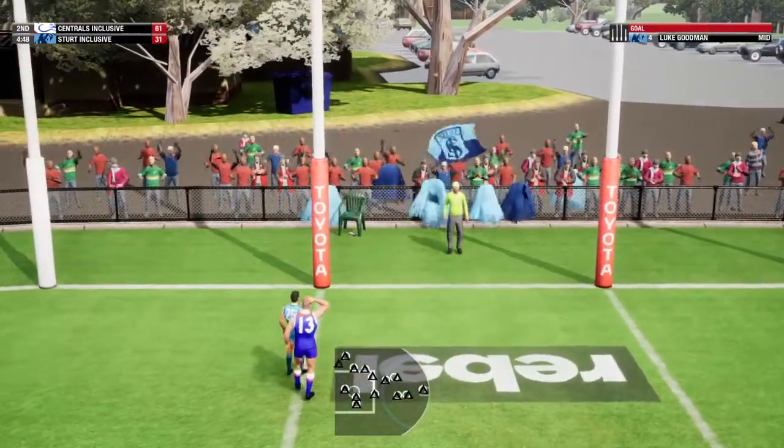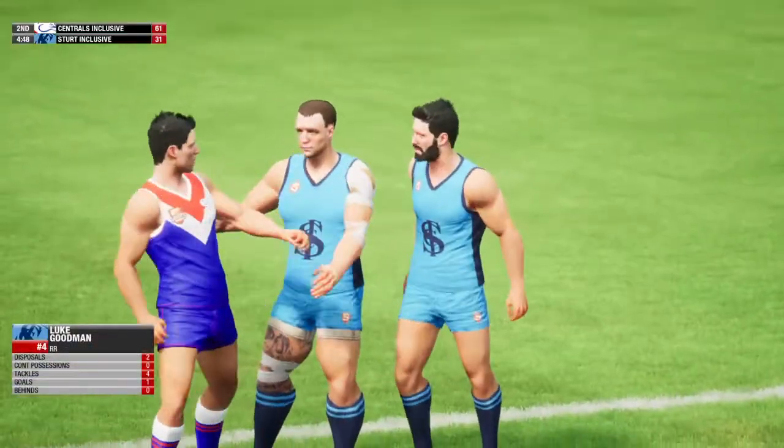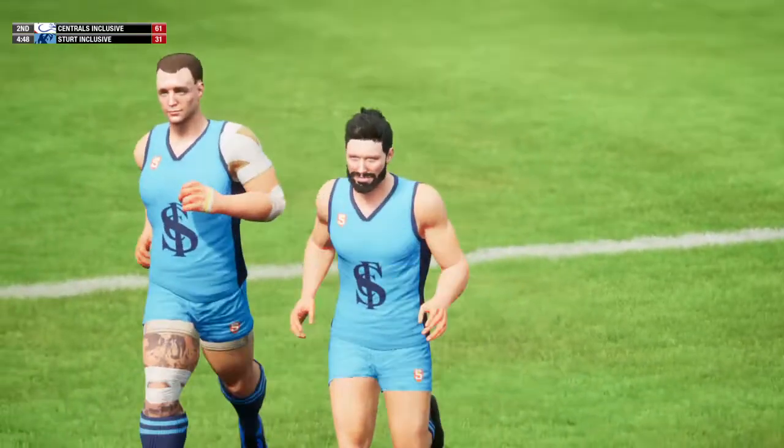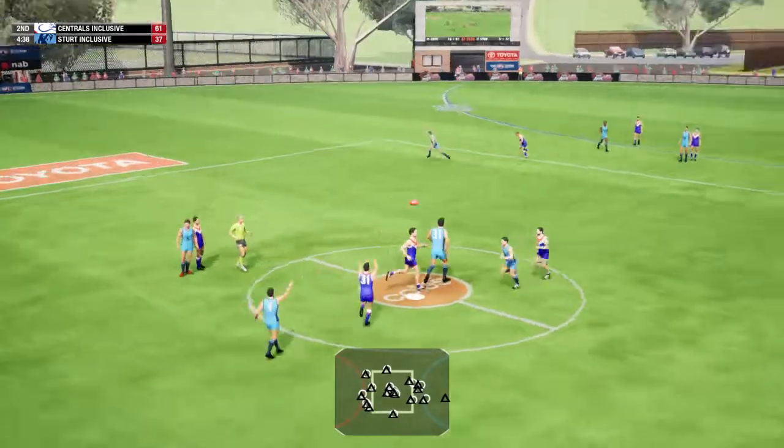Summed it up, and he delivers perfectly. That will settle the nerves. Gets his first on the board. Celebrating hard. We're back in motion. Clears the contest.